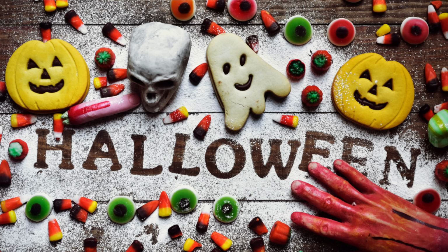But today I'm going to be sharing my favorite free Halloween crochet and amigurumi patterns with you. These are adorable and they're all free.